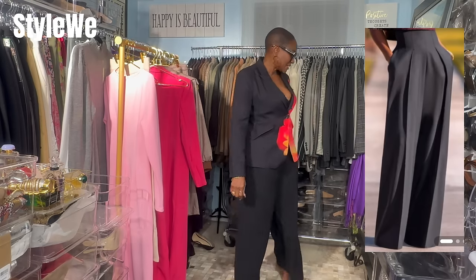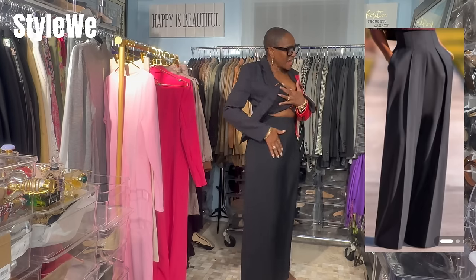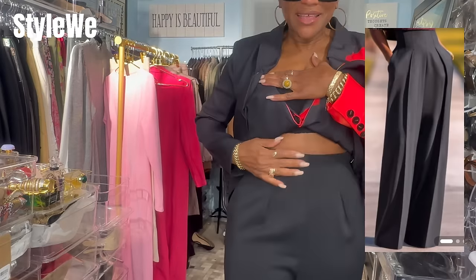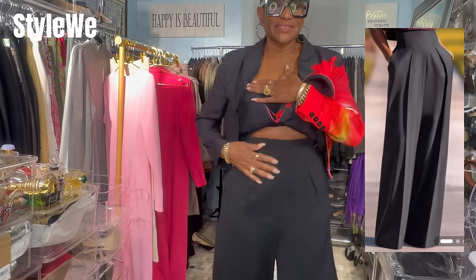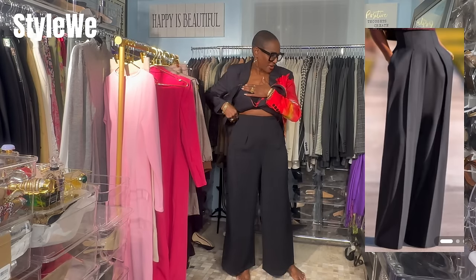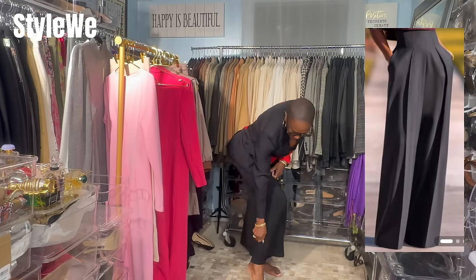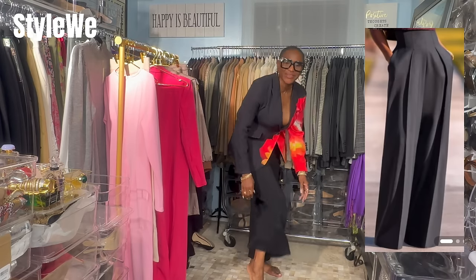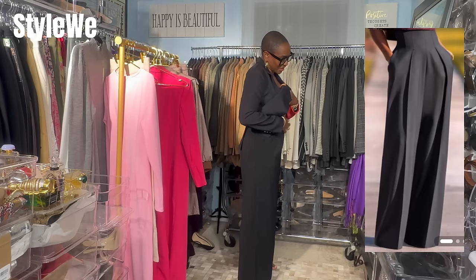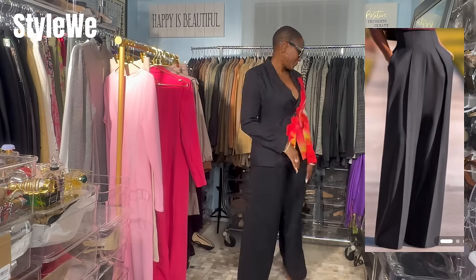And yeah, I was so disappointed because I love this. I love the top, the band. I love the look of this. Love, love, love. And as you can see from the picture, if this was just longer... I looked at the hem to see, oh, is there enough hem? No, there isn't. Because I really love these pants. Unfortunately, they're just way too short for me.